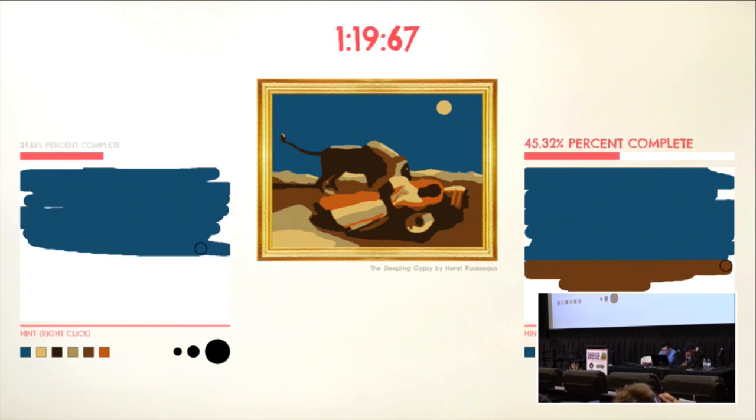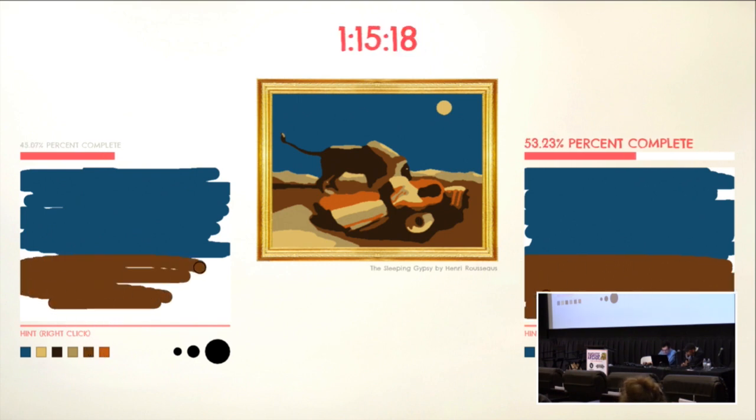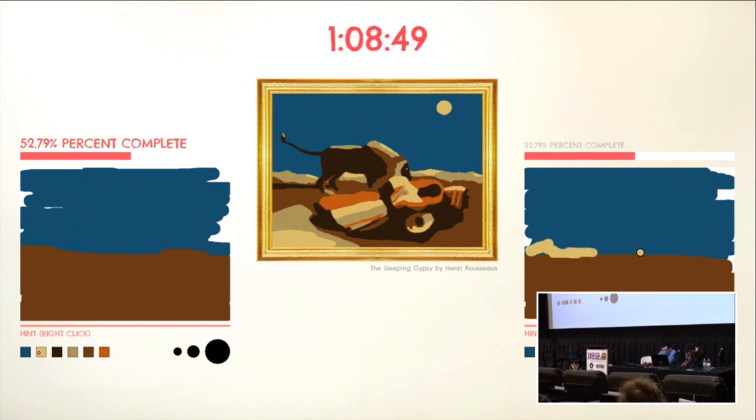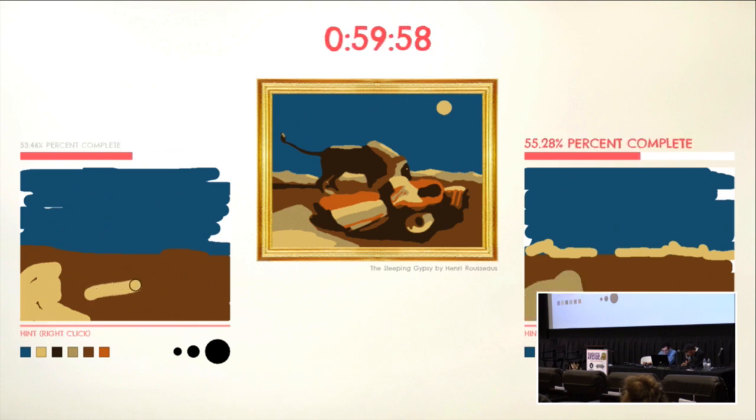The Sleeping Gypsy by Henri Rousseau. I don't know if I pronounced that correctly. Our contestants unfortunately did not get the Mondrian, which might be a little bit easier to paint. Instead, they have this lone wolf-like creature eating or just staring at creepily a sleeping Roma. This might be the sharpest rip-off I've ever seen.